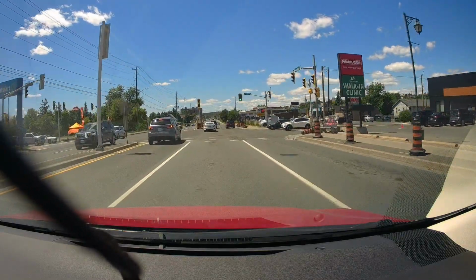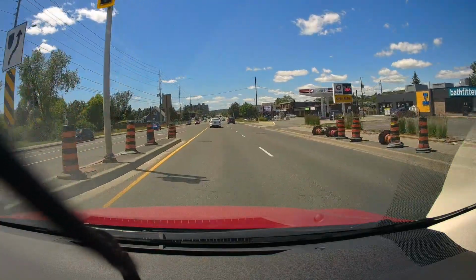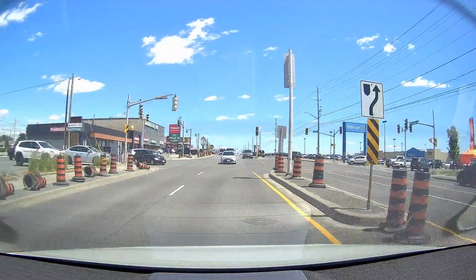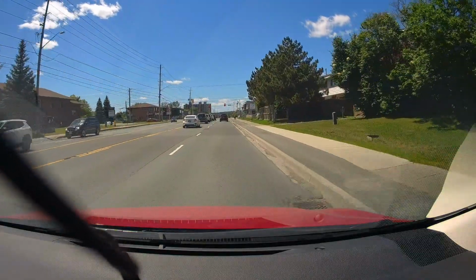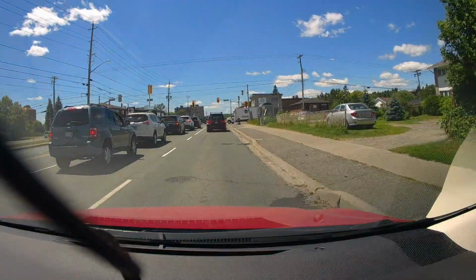Also, the timing of using your signal is to prevent the guy behind you from jumping over into the right lane before you make your right lane change. So go ahead and give him an early right signal. There we go. We're going to make a right turn here at the lights.